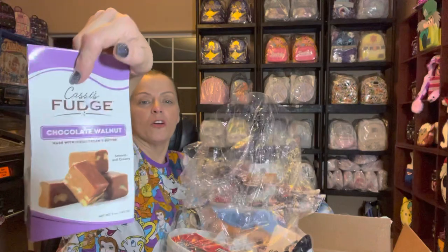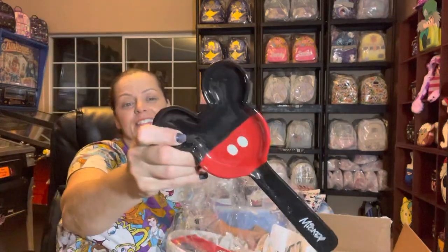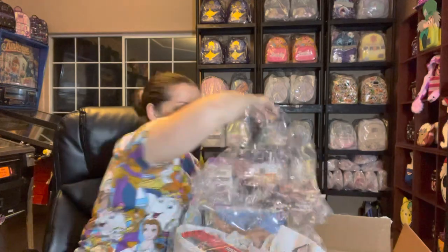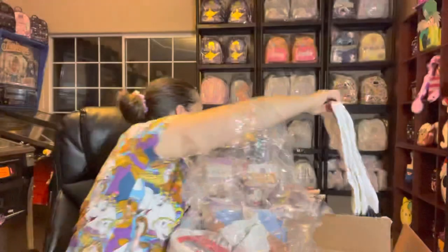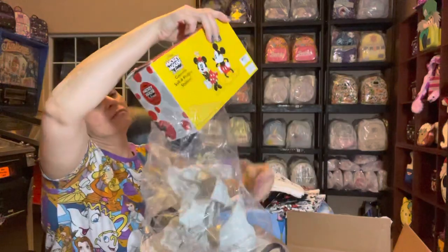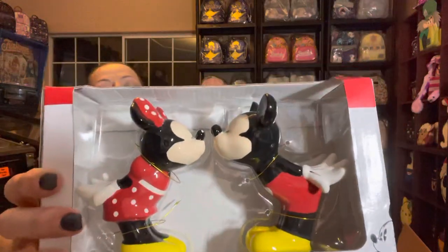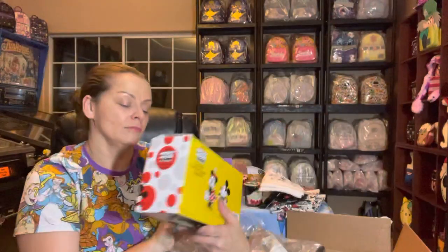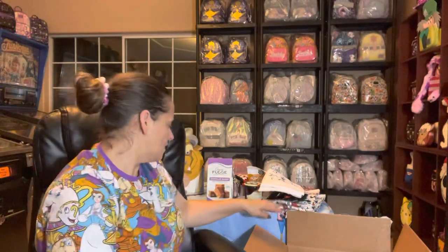Fudge, walnut fudge. Oh my goodness, she really is trying to make me fat. Oh, look, and this is a Mickey Mouse spoon holder. So that was the mini, and then this is the Mickey Mouse. Have a matching set. Ooh, and some Mickey Mouse tea towels. Cute, it's a Mickey and Minnie salt and pepper shaker set. Aww. She must be trying to help me make my whole kitchen Mickey and Minnie. Oh goodness, that was a lot.